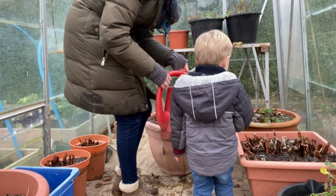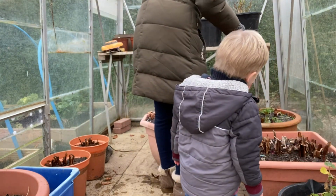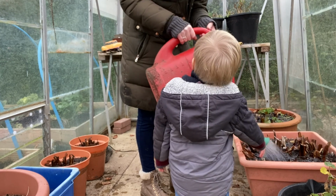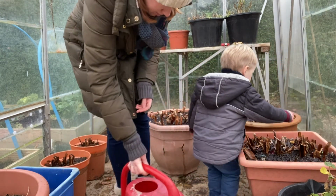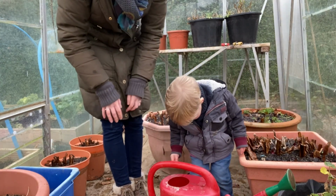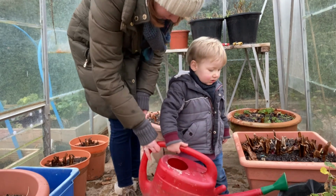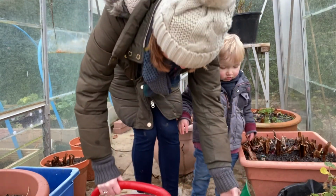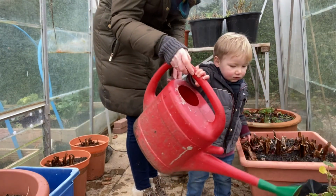Let's do that one. No, it's flower. It's flower. It's fun. Yeah, it's fun. Yeah, you gonna water? George, you gonna have a go? It's a shell. Found a shell. Will you water then? I water. Can you pick it up? Oh! The end fell off. Right, ready? Try again. This one?